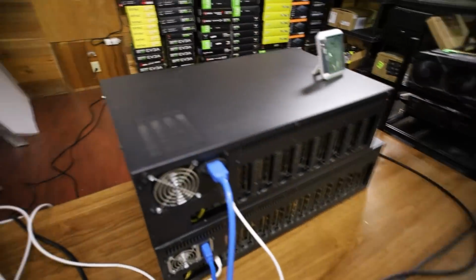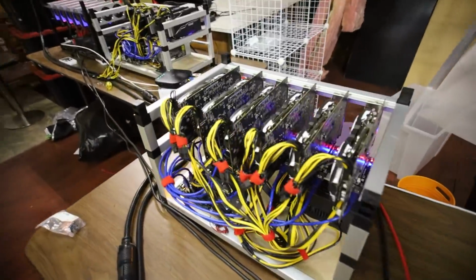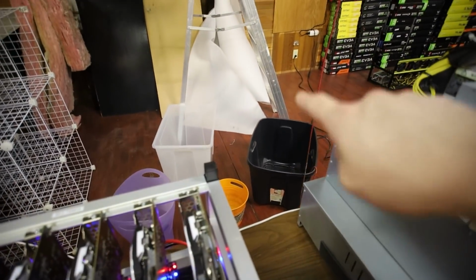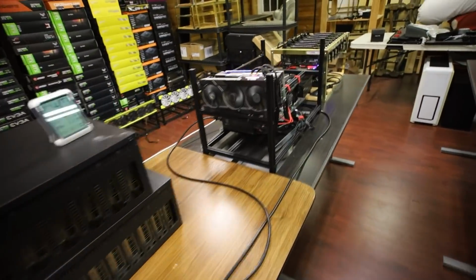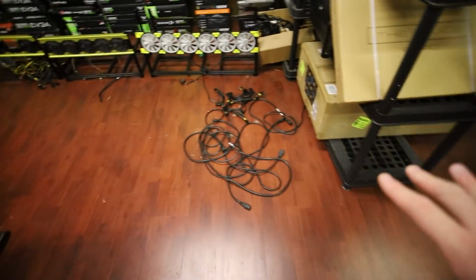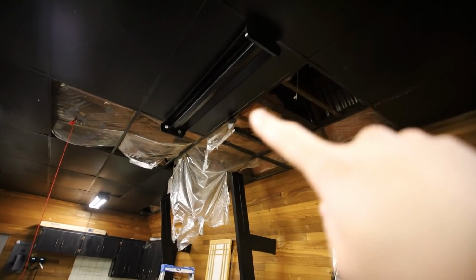All right, let's see, any damage or any water on my mining rigs? I don't think so. Now, usually water leakage happens over here and sometimes by the entrance, but I don't see anything there. Okay, nothing over here. Now, this is the area that's prone to the leaking barn.